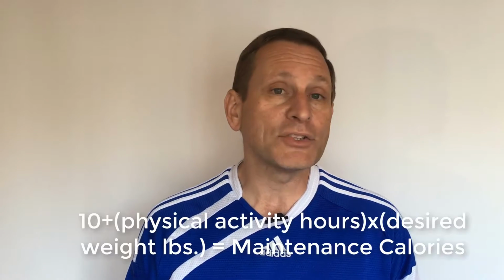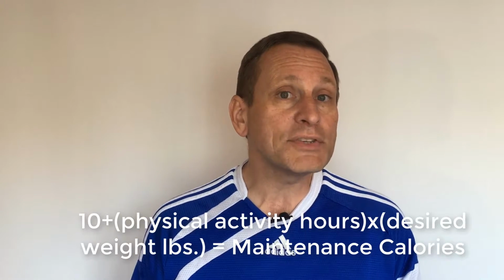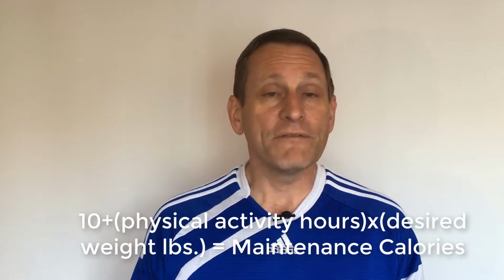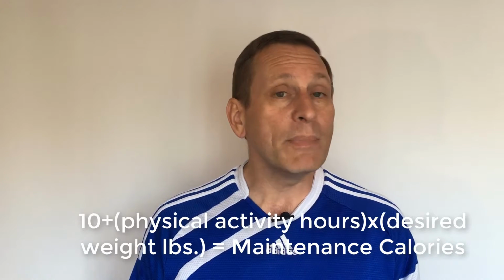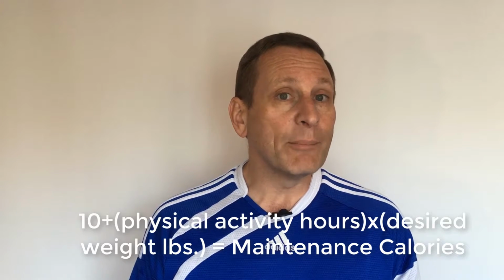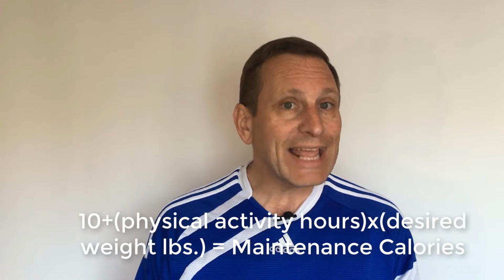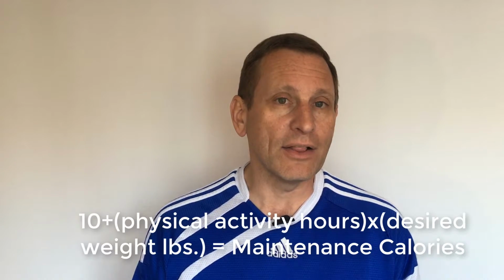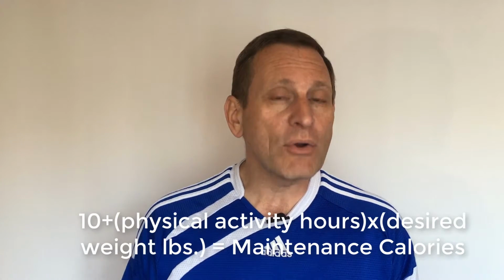So you're going to take 13 and you're going to multiply 13 by your desired body weight that you want to be at. Now that will be the answer of your caloric intake that you need to start at in order to begin a reduction program, a fat reduction program. And I recommend decreasing that number by 10 to 20% daily and see what happens after a week or two with the scale.